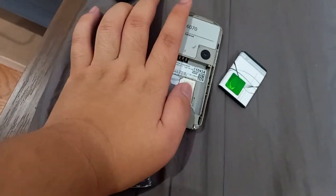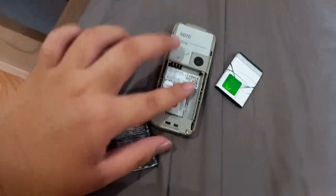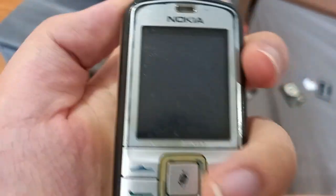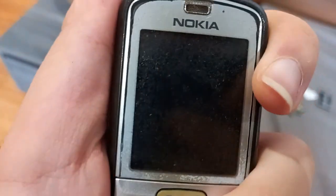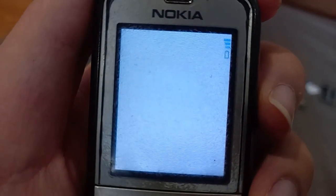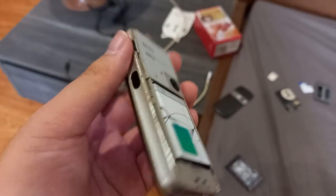And yeah, it's a really cool phone because I actually do have one of the models, the 6080, but that thing has a passcode, and at the time I didn't have a way to bypass that, so I smashed that. This is actually the main device I use to transfer songs to all the Nokias.